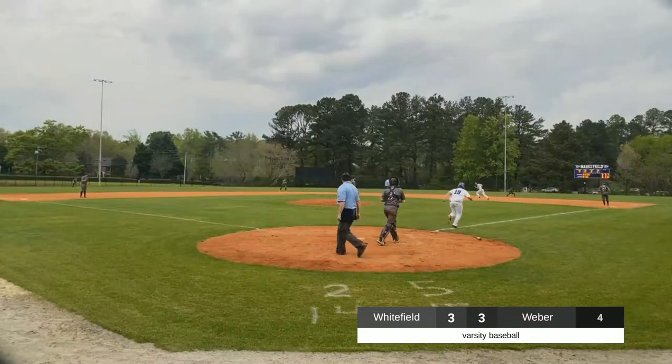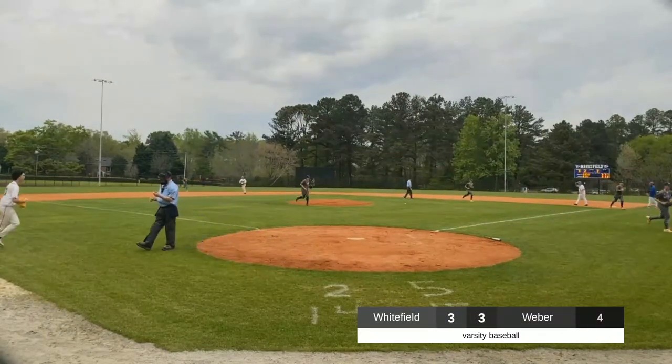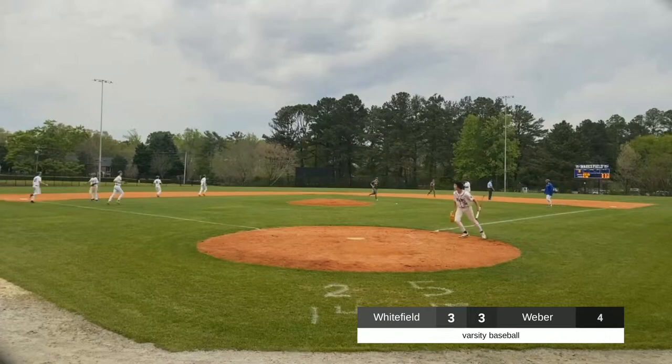Out one, sent sharply on the ground to the second baseman. Oispe throws over in time. The quick toss for the quick third out. That'll do it for the fourth. We head to the top half of the fifth. We're all tied at three apiece.